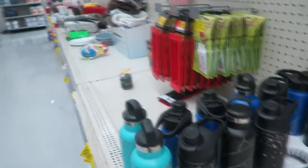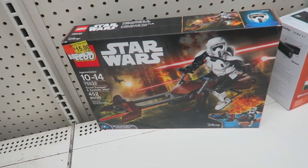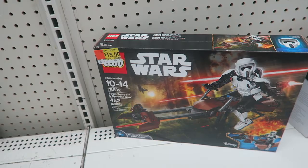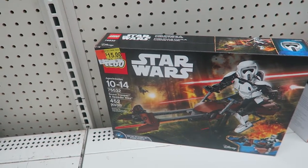As you can see, I'm at Walmart, which is mostly my clearance items in the store. And let me see, I only found one item, which is that Star Wars, and I can't really sell it off of Amazon. So what I'm going to do right here is just pull it up on eBay.